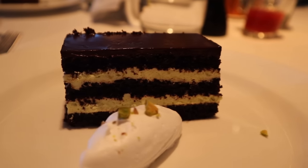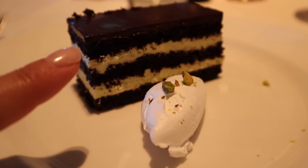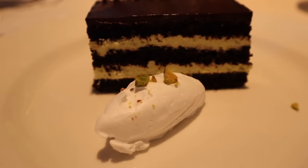So here is my pudding. This is the orange and dark chocolate something with pistachio cream.